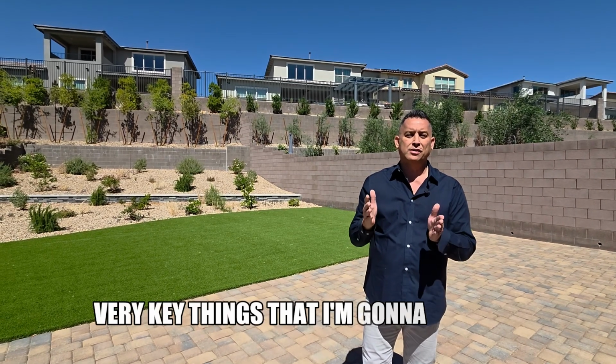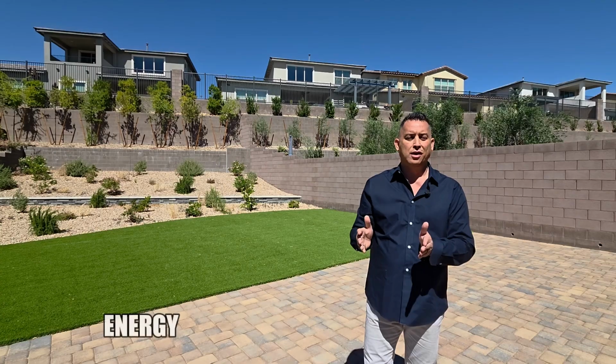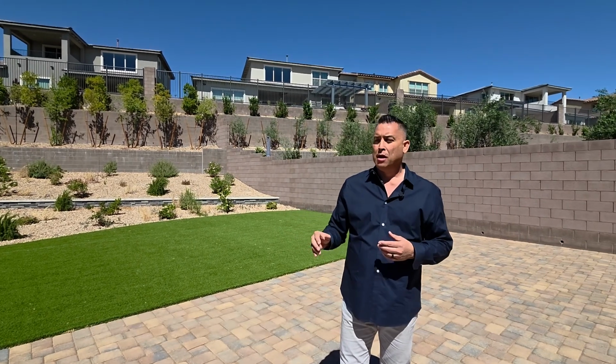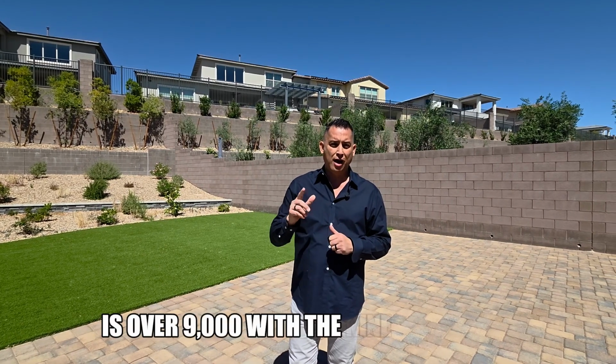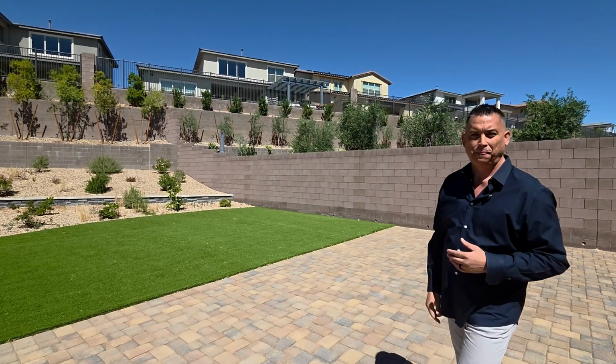Very key things, and I'm going to save you so much time, energy, and your agent's gas probably. This particular lot, we're going to take a look around, is over 9,000 square feet. So you've got a lot to play with. So take a pan around and then come meet me inside.